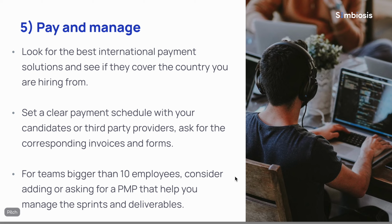And then we recommend you set a clear payment schedule with your candidates or third-party providers, as well as the corresponding invoices and forms. This is very, very important. Maybe after the first month of working, they will send you an invoice and you will get net 15 or net 30 to make the payment. But it is important to have that in mind, and that your team also has that in mind. When you're dealing with freelancers or individuals, sometimes it's harder because they are expecting the payment as soon as possible, right? But when you're dealing with agencies, they are able to provide net 15 or net 30 based on the number of candidates that you have with them, for example.